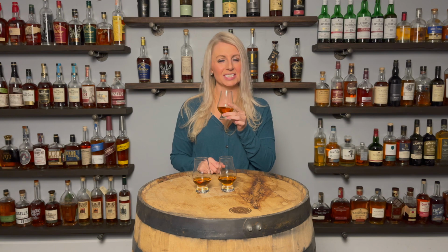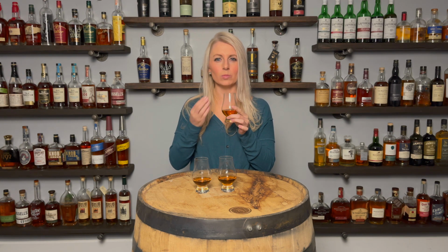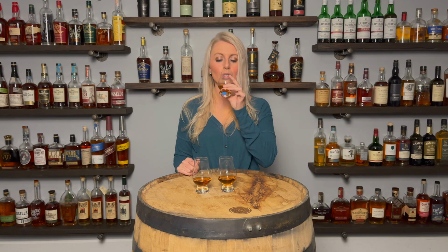This one actually surprisingly has a little bit of that green apple note on the nose as well. So I'm kind of feeling a little stumped right now. But it has a little more caramel that comes through than the first one, a little more intense on the sweetness, and not as much of a bite on the nose. The first one I could have smelled a little more ethanol in my nose, and this one is a little less. So let's give it a taste.